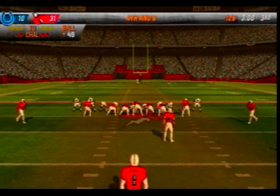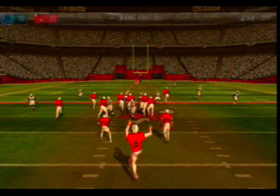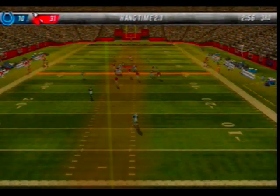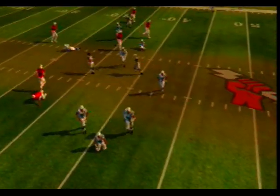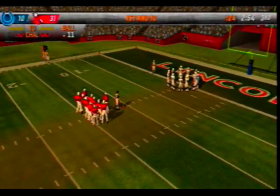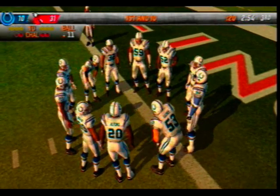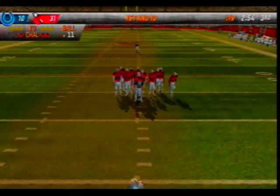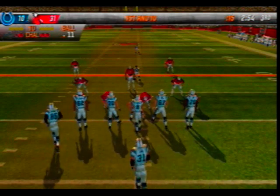Nystrom will come in now to punt it away. Andrews is back to receive this kick. Fair catch made at the 11-yard line. Ball on their own 11. First and 10.